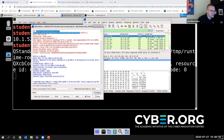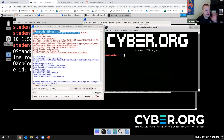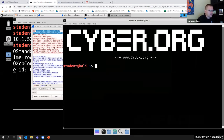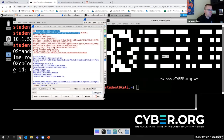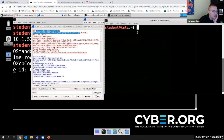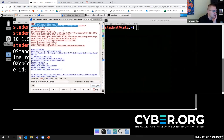What I want us to do is let's go ahead and open a new terminal. Open a new terminal here. I got a lot going on my screen. For the most part, what I'm worried about you guys having open is two things: a new terminal, and then this little HTTP stream that has that GET request. And if you need the GET request, I posted it in chat.